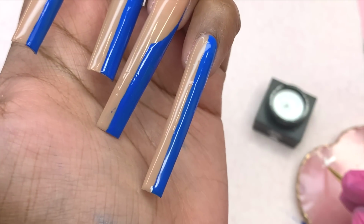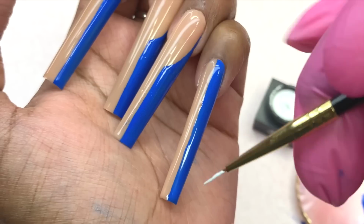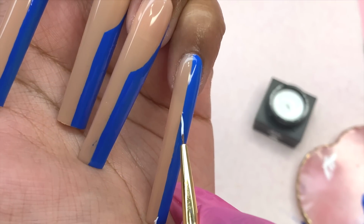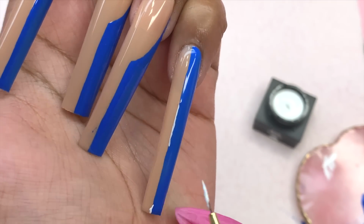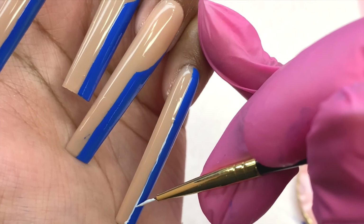And so taking it on my liner brush, I'm just going to be trying to add a thin line to divide both of these colors on my pinky nail. And I was kind of having a little bit of trouble just because, for these solid gel puddings, I feel like you get a better application, or it's easier to work with them if you are just doing a solid nail.